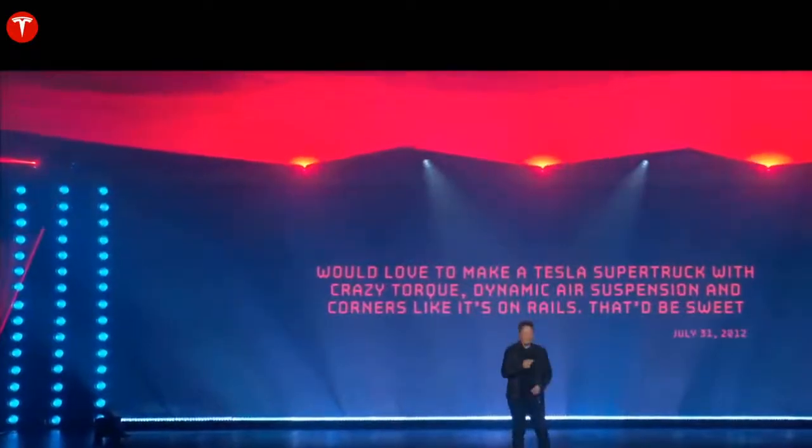Trucks have been the same for a very long time, or for like 100 years. Trucks have been basically the same. We want to try something different. You've seen trucks all the time, but as a reminder, what do they look like?